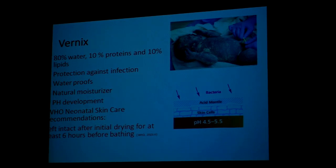Plus, it plays a very important role in acid mantle formation, the pH development of the skin. The skin is acidic in nature, between 4.5 and 5.5, which enhances the normal flora development on the skin. The WHO recommendation for neonatal skin care is to leave the vernix intact and not remove it before bathing, for 6 hours, so as to get the utmost benefit.